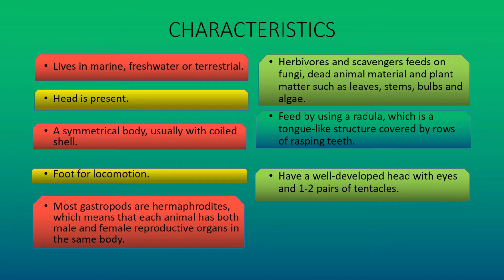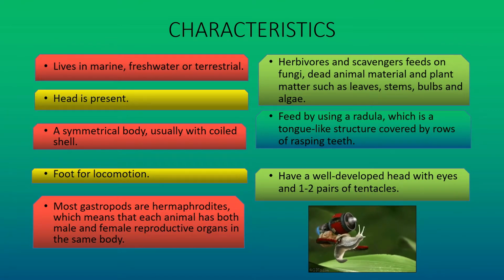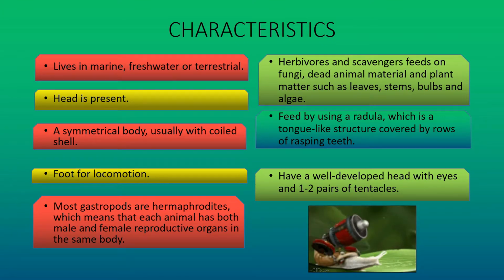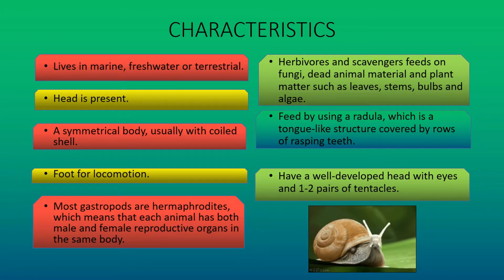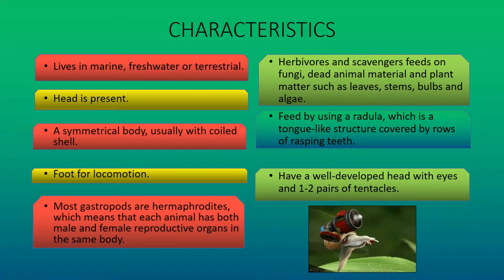Herbivores and scavengers feed on fungi, dead animal material, and plant matter such as leaves, stems, bulbs, and algae. They feed by using a radula, which is a tongue-like structure covered by rows of rasping teeth. They have a well-developed head with eyes and one or two pairs of tentacles.